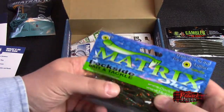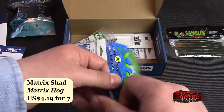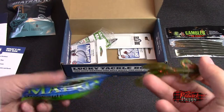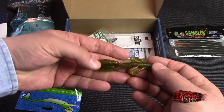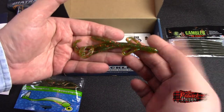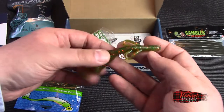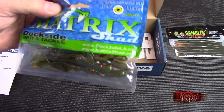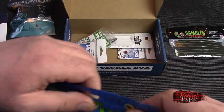All right, next up, we got Matrix Shad, the Matrix Hog. Well, let's find out what we got. Okay, so it's a creature bait. You can fish these many different ways. Texas rigged, weightless. You can pitch it, and all that other nonsense that we anglers talk about as if we're experts on something. Cool. Yeah, I like it. It doesn't say how many you get in here. Let's say 8. I don't know. Cool. Okay. So far, so good.